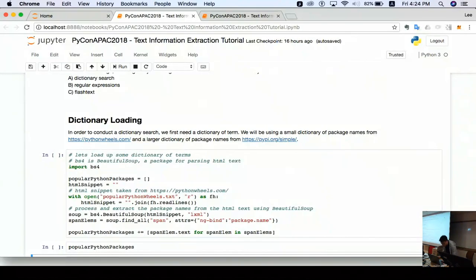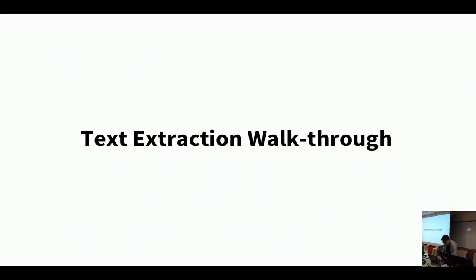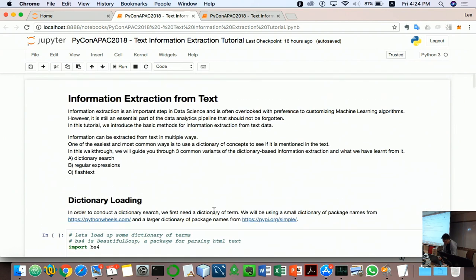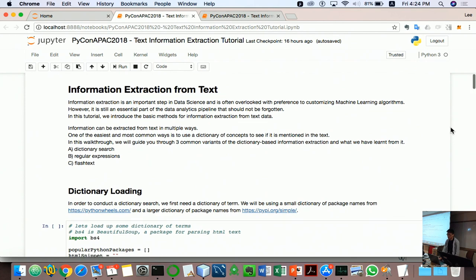So let me switch over right here. Don't worry, I'll be sharing this notebook later with the PyCon community. To illustrate my point, I'll be mainly sharing these three methods. I'm not going to go through all the methods in the interest of time.